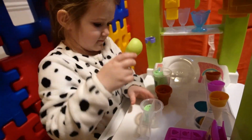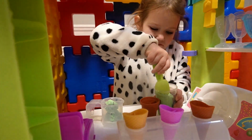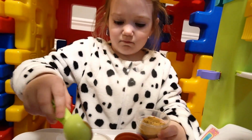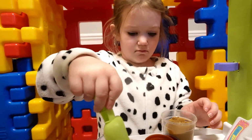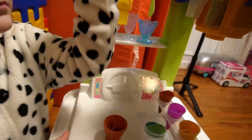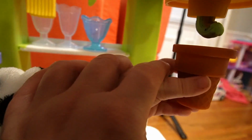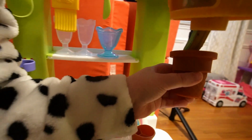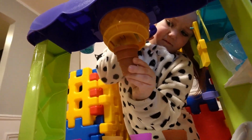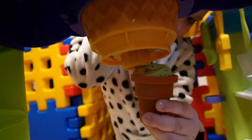On there. Smush. Yummy, yummy, my ice cream. You're so organized. Now get your cone, put it under here, and squeeze it, and let's see. It's coming! It's coming! My ice cream is coming. Woo, I'm getting a twist. Yummy ice cream. Is that it?